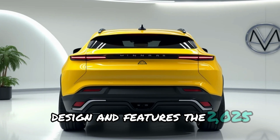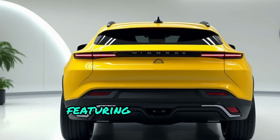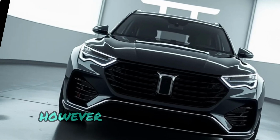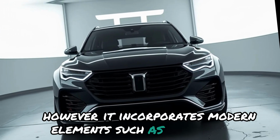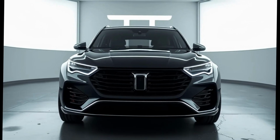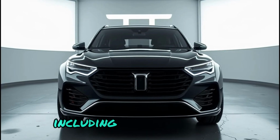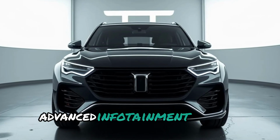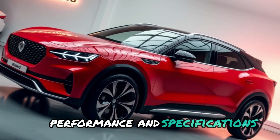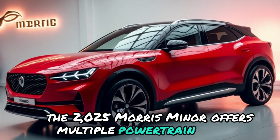Design and features. The 2025 Morris Minor retains the charming aesthetics of its predecessor, featuring a rounded body, prominent grille, and distinctive headlamps. However, it incorporates modern elements such as LED lighting, a sleek roof line, and aerodynamic enhancements. The interior offers a blend of classic styling and modern amenities, including a digital dashboard, advanced infotainment system, and premium materials.